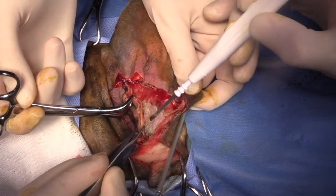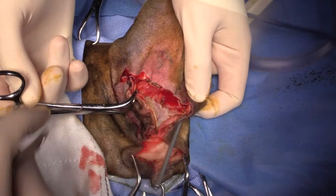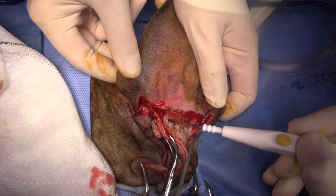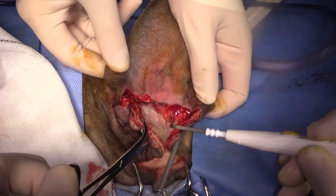And I'm happy to use electric cautery to dissect off the auricular cartilage until I get to the junction between the horizontal and vertical ear canals. And then I switch to scissors or freer elevator or whatever, but I try to put the cautery away.